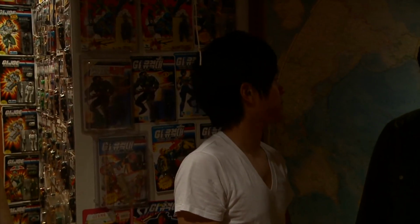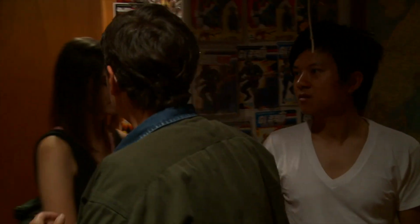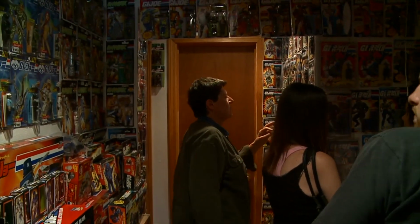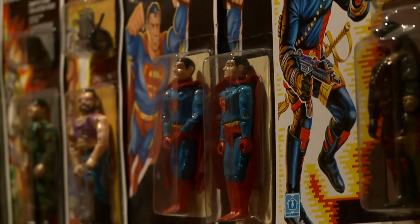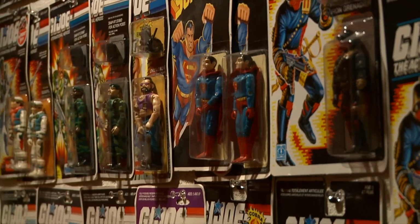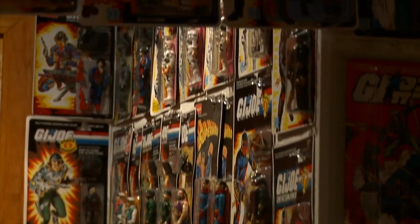Which one do you like, personally, from the ones that you bought? Oh, wow, no one's ever asked me that. I'm just curious. I really like Iron Grenadier over here. So I like the figure and I like the card art. Here's the card art, which I think the figure's awesome. And then there's the Action Force version without him holding his gun.